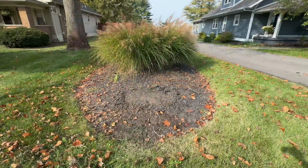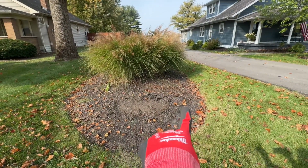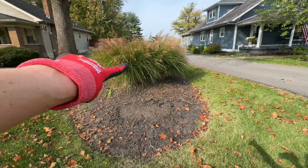So we're going to have daffodils, tulips, and then we'll have a purple perennial, and then the grasses.